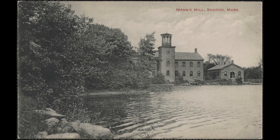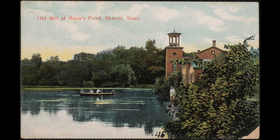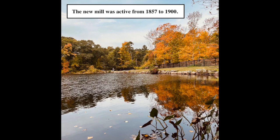The sons took really good care of the business, and from 1857 to 1900, they ran a very successful business, delivering goods weekly. Within one year, in 1858, they were pumping out 3,000 pounds of duck a week. The Mann brothers recruited workers, mostly female, from Maine. The young girls worked until they were married, and then they recruited more. This successful business continued until the 1900s.